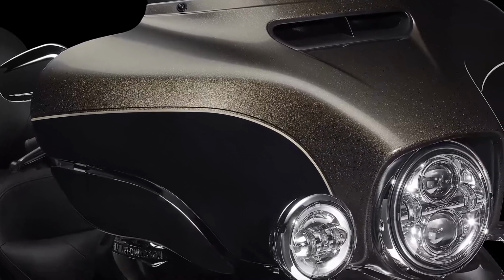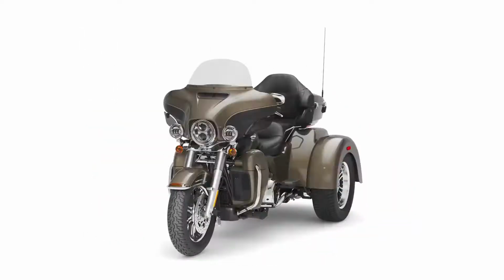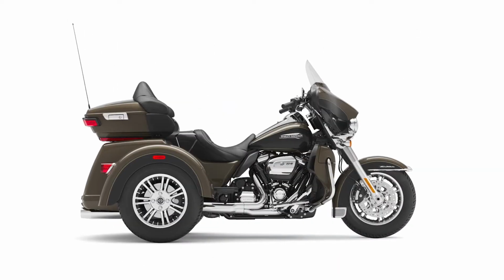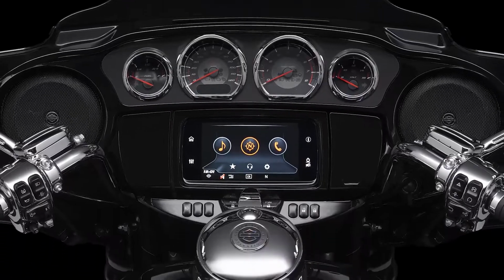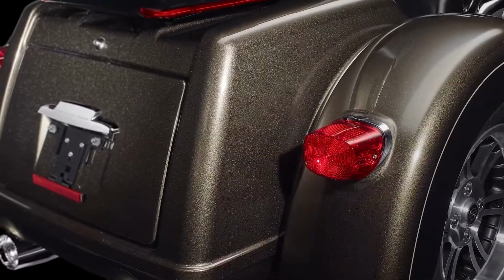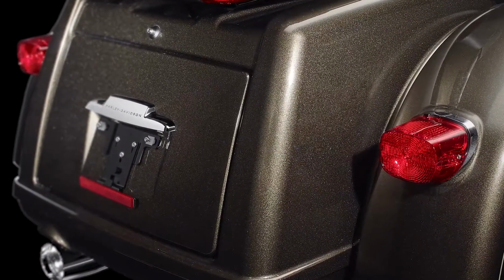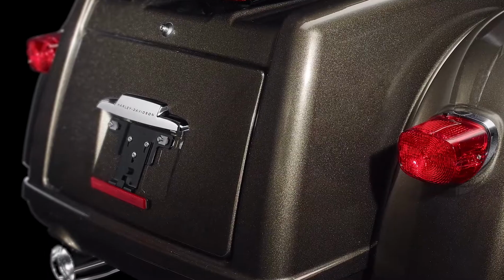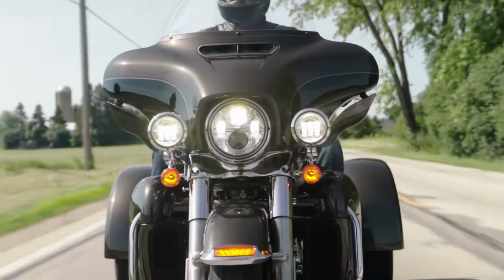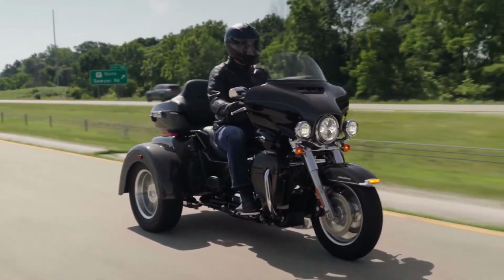You really are maintaining the motorcycling experience with a tri-glide. The aesthetic is very much akin to a motorcycle. You're looking out at the same batwing cockpit, you're looking down at the same fuel tank. Out back, beyond the extra wheel, tri-glides have a very usable trunk, so this is going to be a little different than, say, the saddlebags that you would find on a motorcycle. On the road, it has a very proud presence that, frankly, is unique from some of the competitive trikes that are out there.